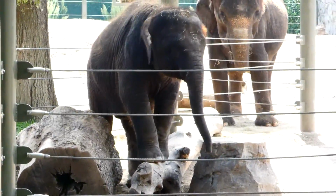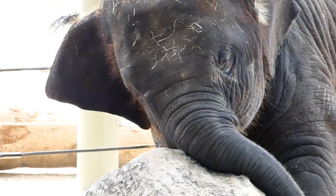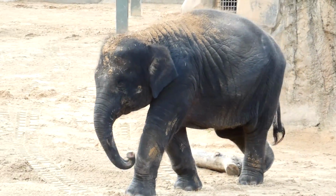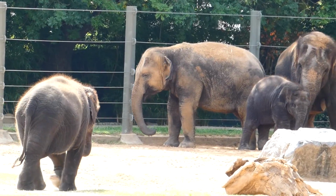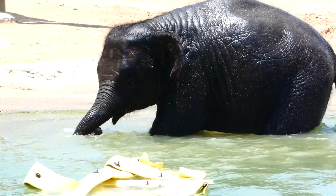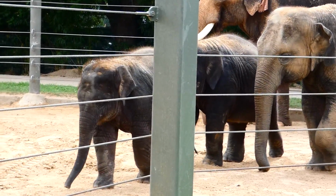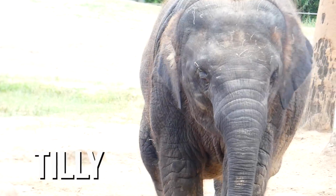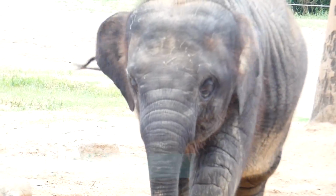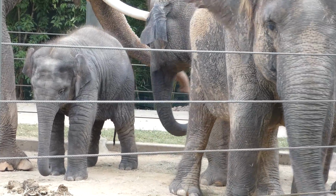Then there's my personal favorite, the little bundle of joy. Daughter and 5th calf to Shanti. She is only 2 years old, which means she is at the age where nursing is not needed in order to survive, and has no problem wandering off from her mother's shelter to mingle with the rest of the herd and also take a dip solo. Which then brings us to the last female, the one who's been stealing the spotlight from Joy, little baby Tilly. Only just turned 1 in June. She is the 6th offspring from Tess.